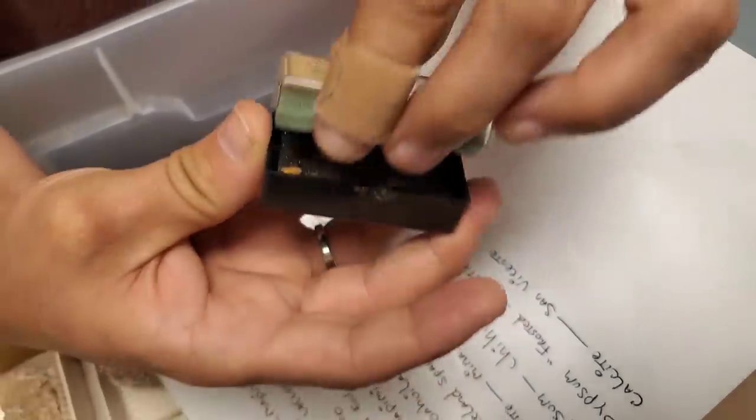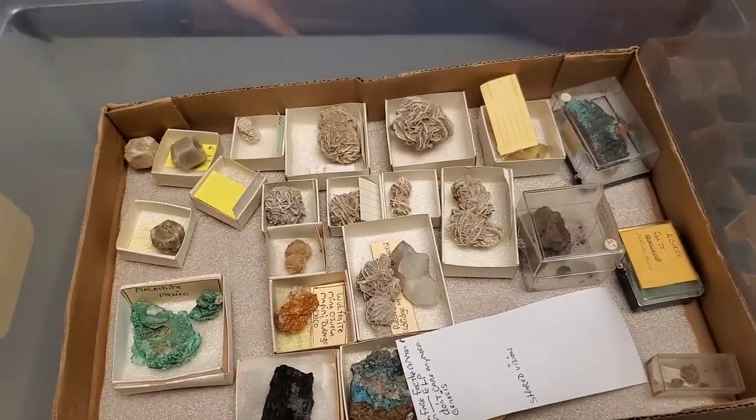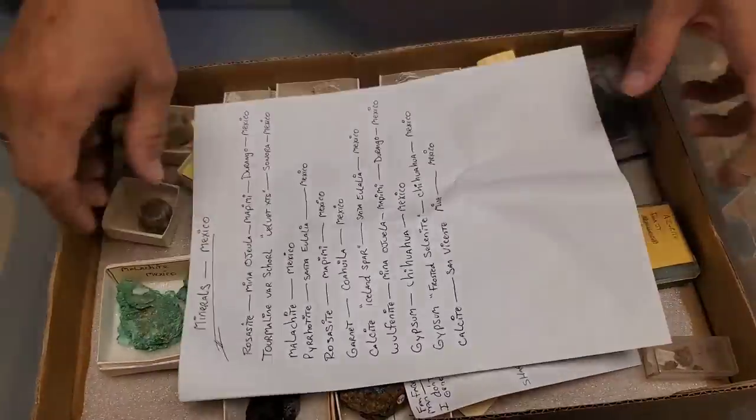Ooh. Some of this stuff could be worth a lot of money. You know what I think is cool? This is all raw. It's not polished. All right, let's look what's underneath that.